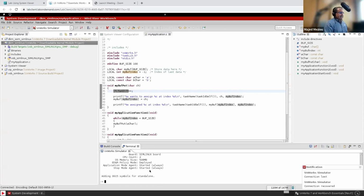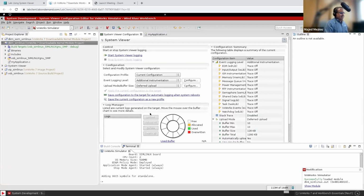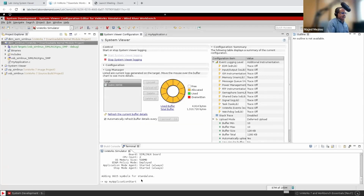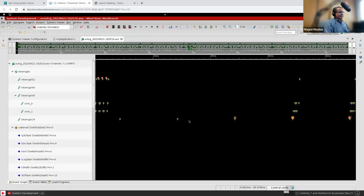Okay. Let's download the application again. This is the System Viewer configuration view. And I'm going to just type my application start here, but without enter. System Viewer logging, then enter in the VxWorks kernel shell. By the way, it's a command line interface. And then I stop System Viewer logging. Here we go. We get the graph of System Viewer, and I can display it at 100%.